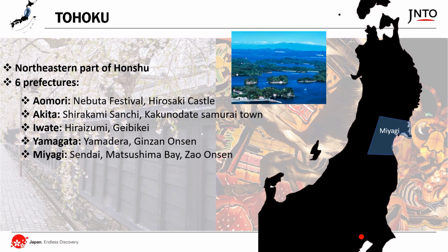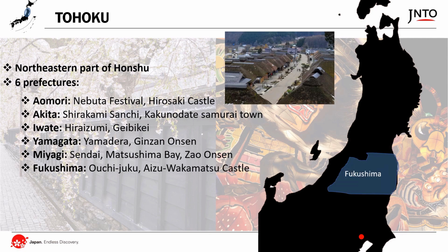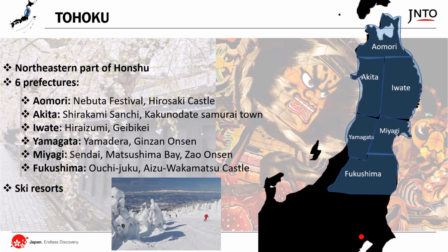Miyagi Prefecture is known for Sendai and Matsushima Bay, one of the top 3 most scenic views in Japan, as well as Zao Onsen. Fukushima Prefecture is known for Ouchijuku, a thatched roof village, as well as Aizu Wakamatsu Castle. Tohoku is also home to a number of ski resorts in every prefecture. So there's really something for everyone year-round in Tohoku as well.